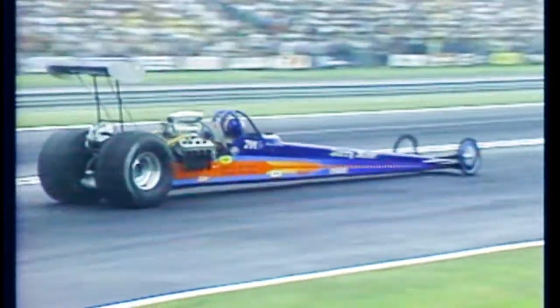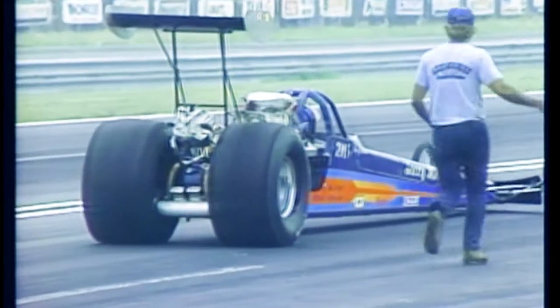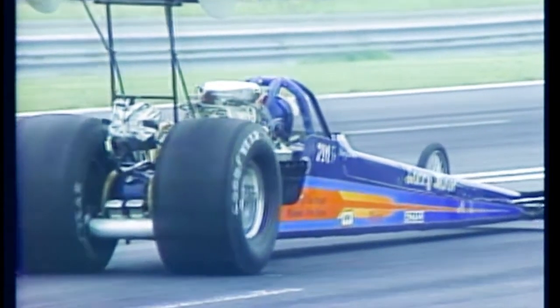One of the new teams out of the West Coast. This is Larry Miner's car with veteran Larry Dixon at the wheel. Dixon hailing from North Hollywood, California. Formerly driving his own car that used to be powered by a Chevrolet. Now Dixon at the wheel of Larry Miner's car.